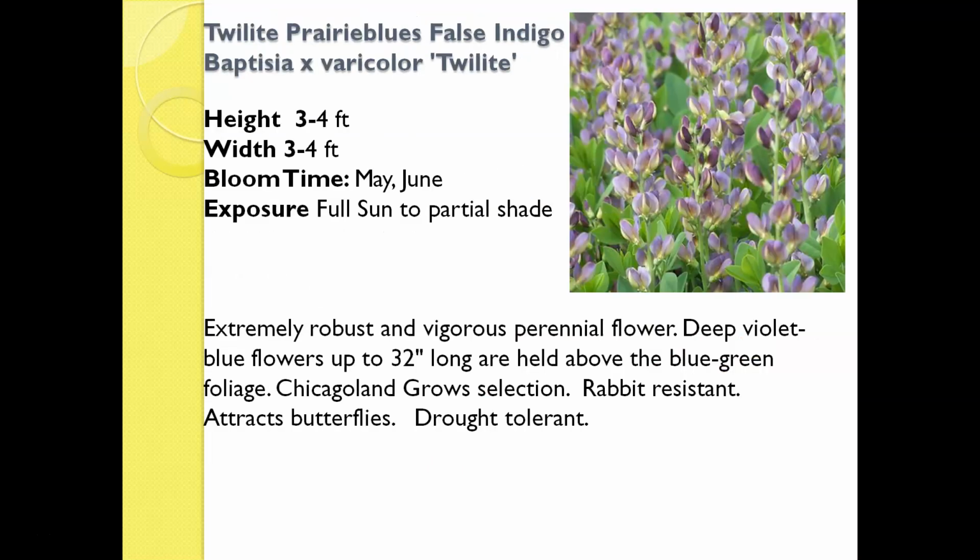This is a perennial flower, and I know it's pretty unusual to think of a perennial flower as a plant that will give you a lot of screening, but when you take a look at the height and the width, you can understand that Baptisia absolutely does that. This particular one is called Twilight Prairie Blues False Indigo, or it's also called Baptisia. I really like the purple stalks of flowers on the plant.